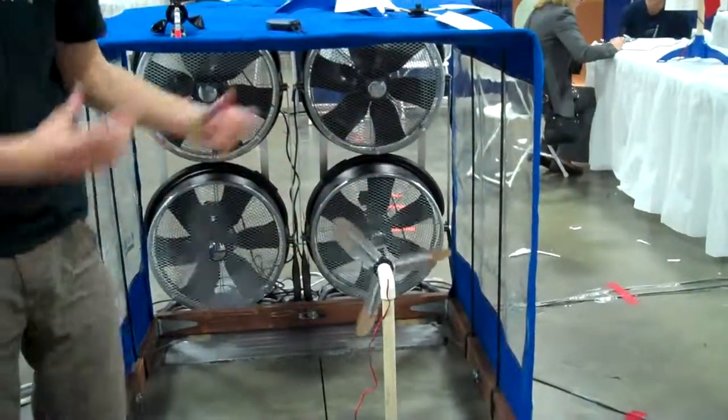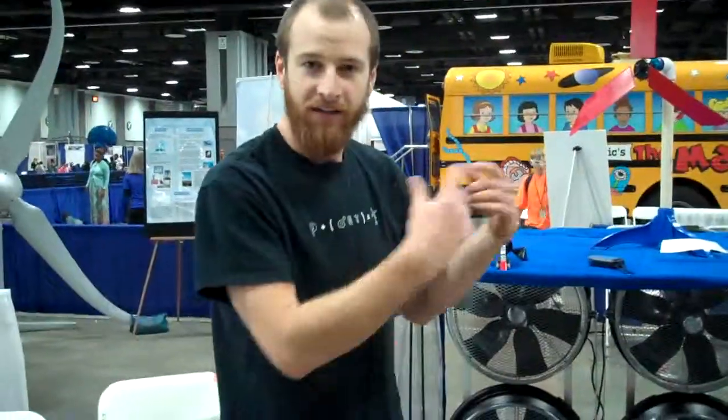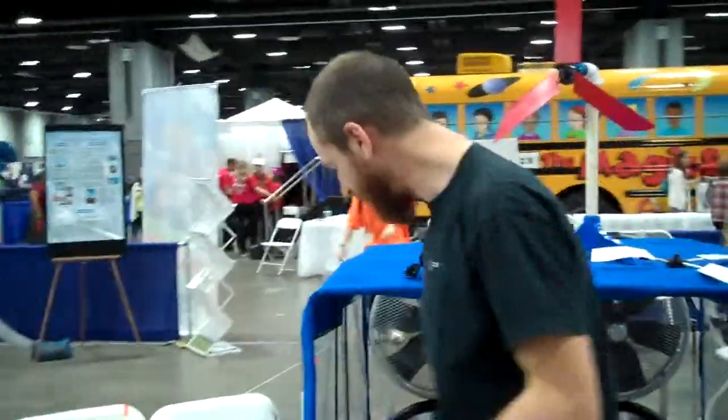Then we fire up the tunnel. Again, get the howling wind coming through, get some serious wind. These things would spin up, and then we have data logging equipment. So I don't know if you want to zoom in on what we've got down here, but we have a current probe and a voltage probe connected to my computer over here.